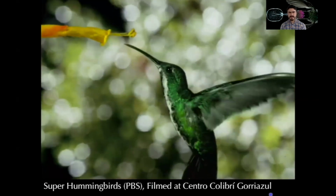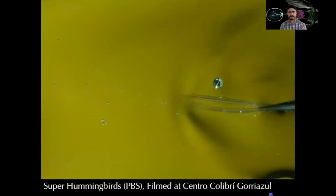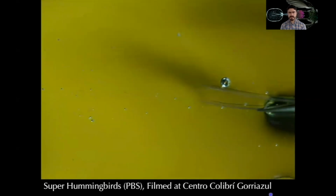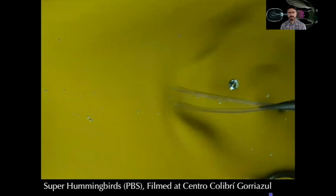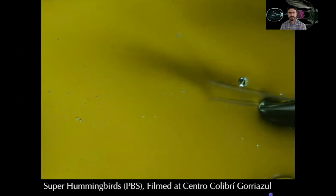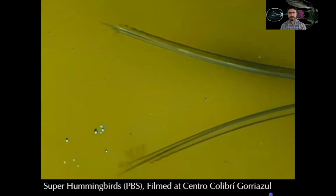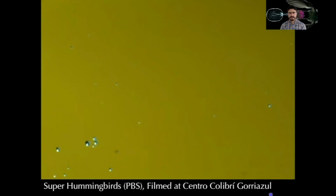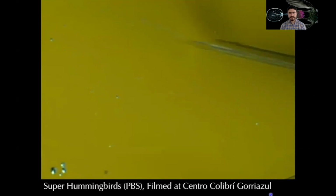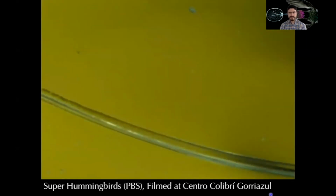Now, with high-speed macro photography, we see something truly new. Hummingbirds' long tongues have forked tips that open as the tongue dips into the nectar. A fringe of tiny filaments uncurls along the edges of the open tips, creating grooves that spring open, filling the tongue with nectar. The structure science has never seen before, and it's an incredibly efficient technology for picking up a liquid.